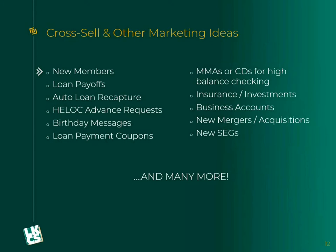Insurance or investments, for those on the call that have insurance or investment divisions. We can target certain things or certain aspects there to put those products and services out in front of the people that it makes sense for. Business accounts, people that have business accounts, we don't necessarily want to show them the same products or offers as everybody else, right? We're going to show them our business products and services for what they maybe have or don't have, okay? New mergers or acquisitions, and new segs, and many more.